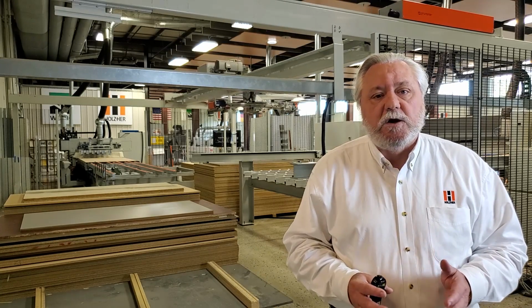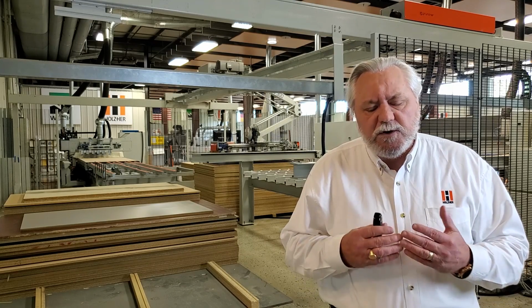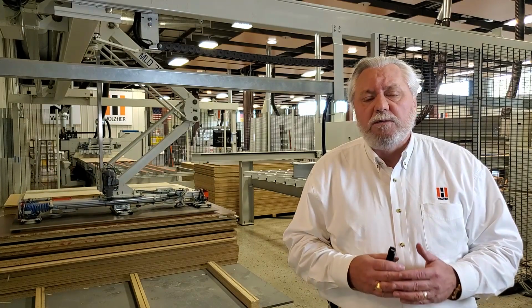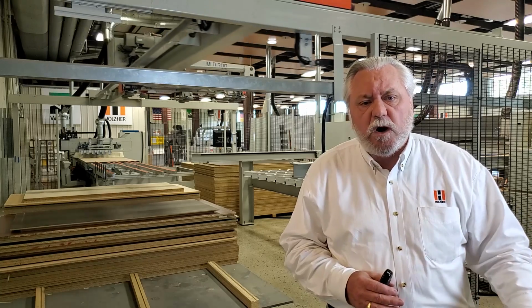The system can load material directly onto a Holz-Her machine that is equipped with a loading system. But you can also get the benefits of the system if you have a Holz-Her machine that does not have a loading system, or if you have a competitive machine that does not have a loading system, or machines that are manual machines. We can go ahead and place an order for the material in the order that we want.